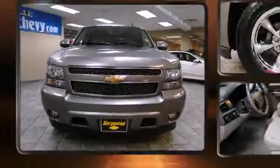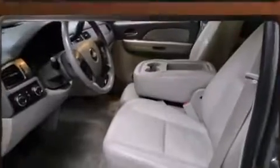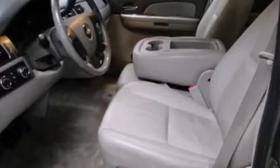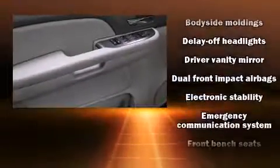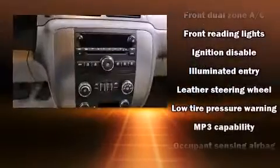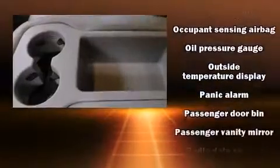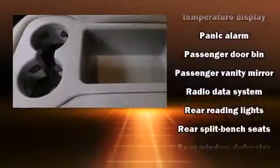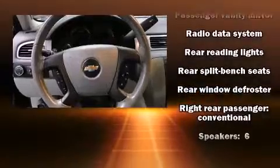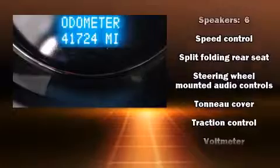You and your passengers will enjoy the stereo system, which includes a CD player with MP3 capability and 6 well-positioned speakers. Passenger security is always assured thanks to various safety features such as dual front impact airbags with occupant sensing airbag, traction control, a security system, and four-wheel disc brakes with ABS. Electronic stability control stands out as a technologically savvy innovation, keeping you better connected to the road.